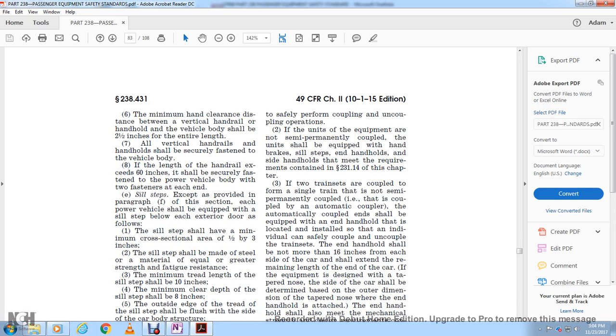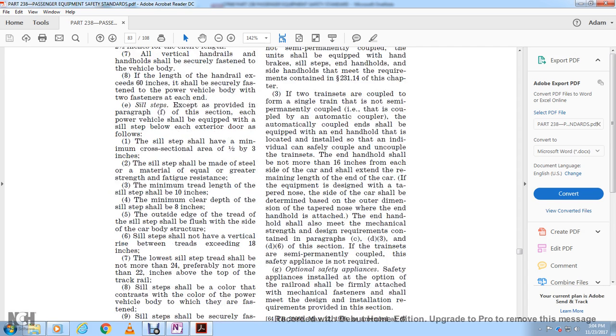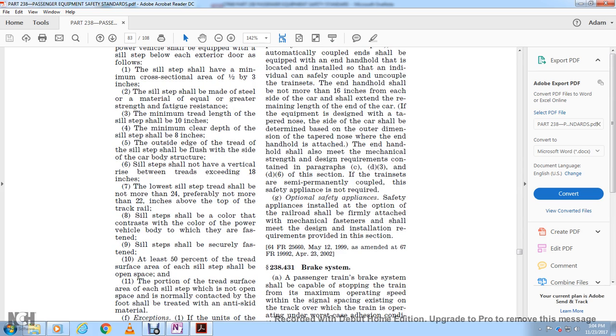The minimum clear depth of the sill step should be 8 inches. The outside edge of the tread of the sill step should be flush with the side of the car body structure. The sill step should not have a vertical rise exceeding 18 inches. The lowest sill steps and treads shall be not more than 24, preferably not more than 22 inches above the top of the track rail. The sill step shall be a color that contrasts with the color of the vehicle body to which it is fastened.